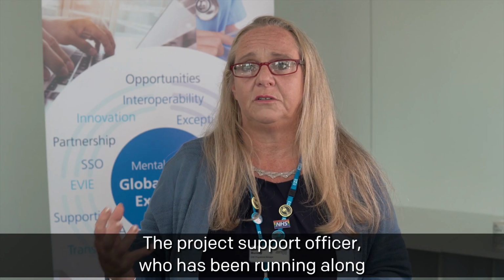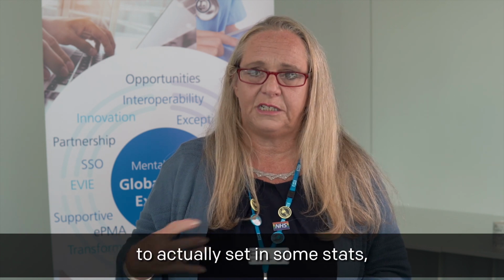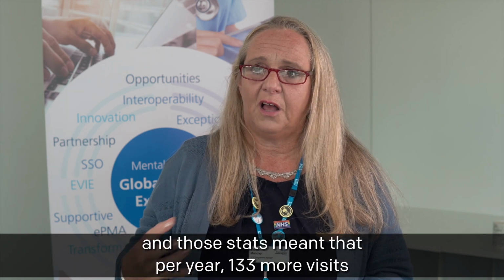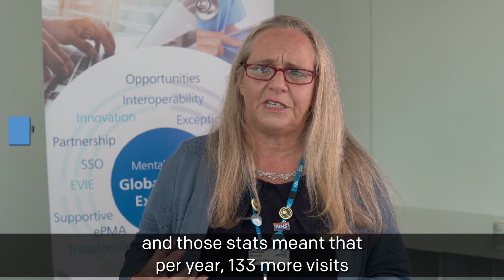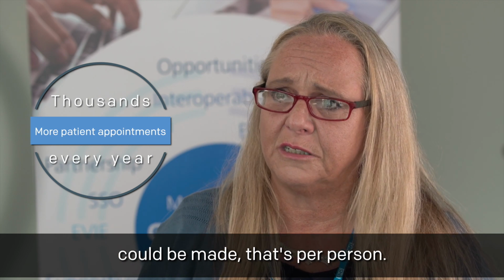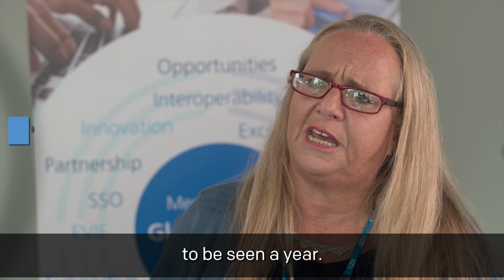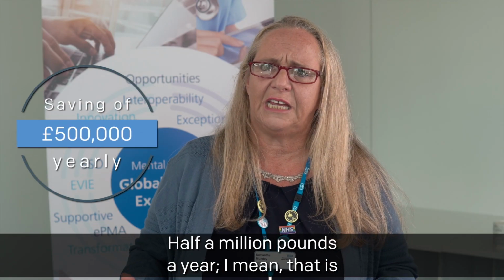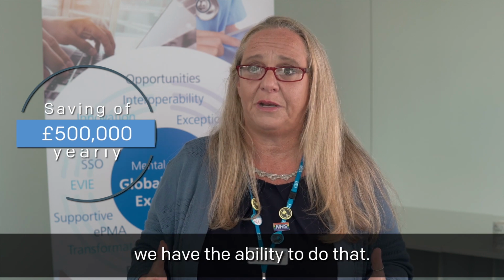Project support officer who's been running along with this project, he had the ability recently to actually set in some stats, and those stats meant that per year 133 more visits could be made. That's per person. So that is thousands of extra patients that are able to be seen a year. £500,000 a year. I mean, that is a lot of money, and just from one application we have the ability to do that.